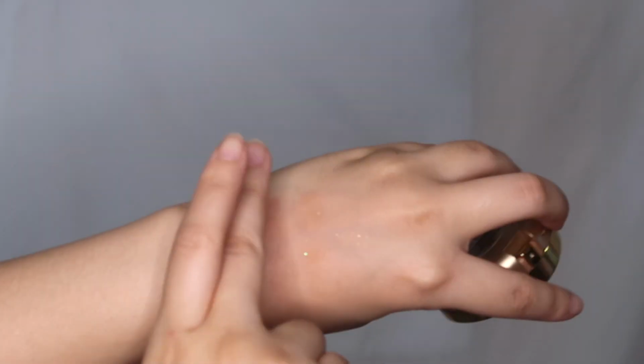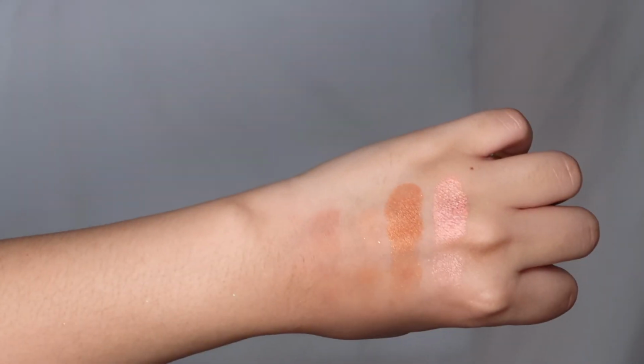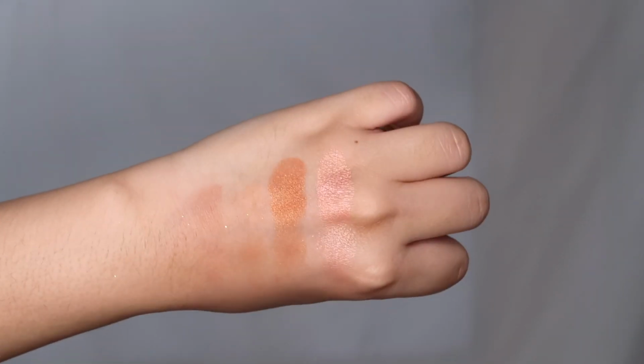Milani blushes. Milani baked blushes. They have a wide variety of shades, and they just look so glowy on your skin. It makes you literally look bronzy and glowy and healthy. I love these two. I like peachy blushes, in case you couldn't tell. This one is in the shade Luminoso, and this one is in the shade Bella Miso Bronze.